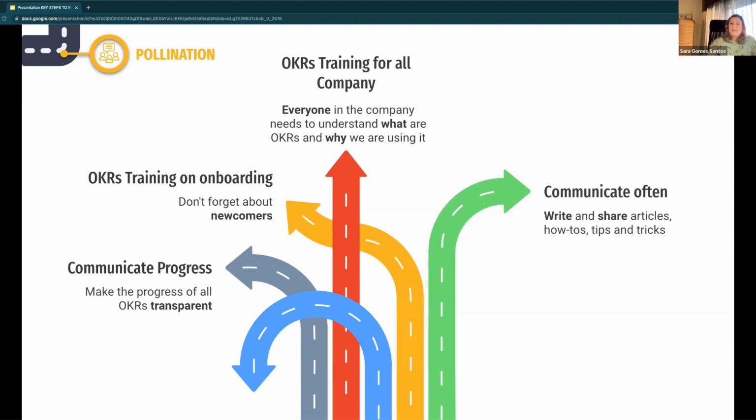You can use different means to share. You can share tips, tricks, as Nuno said, cheat sheets, templates, to make the life of the people using OKRs a little bit easier. And especially for coaches, you need to understand that you cannot be everywhere. So this can be a way to spread more knowledge. And you should always try to make the content as punchy and snappy as possible so that it is interesting for the people reading it.